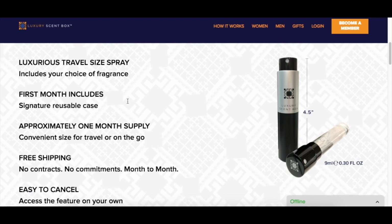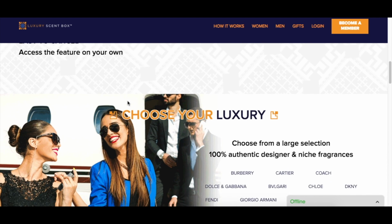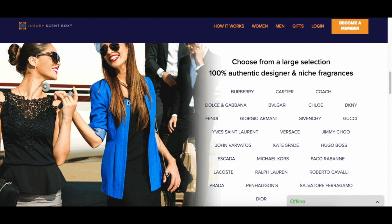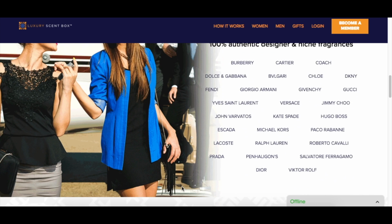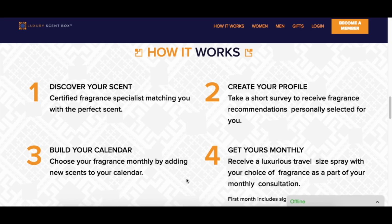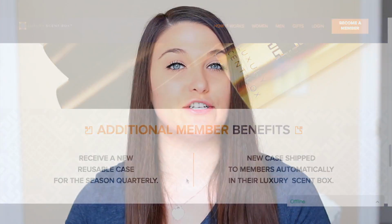So basically, if you don't know who Luxury Scent Box is, they are a $15 a month subscription service where they send you a new perfume every month, or if you choose to skip a month, you're always welcome to skip a month. You don't have to have a contract with them. You don't have to get a perfume every single month. So that is something I really love about them, and it's only $15 a month. The perfume bottle size, which you guys will see in a minute, holds about enough for a month. These are very high-end trending perfumes that they have available on their website.